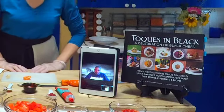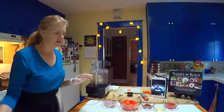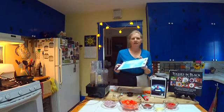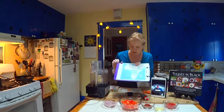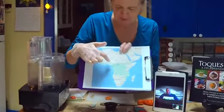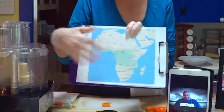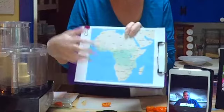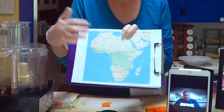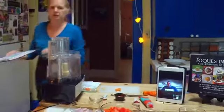Cool. And so, what I wanted to do is also, we have a map of Africa because having been an educator in the past, I know that Americans aren't super well versed in geography. So, Nigeria, which is where your family is from, is here. This is the western part of Africa, which is where the slave trade was capturing people and enslaving them and bringing them to the United States. And this was a rice based area of Africa, correct?